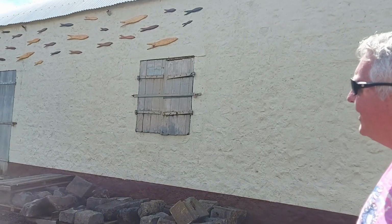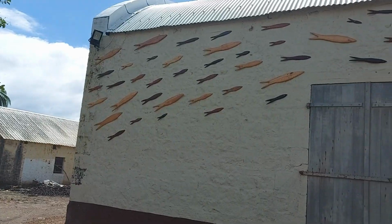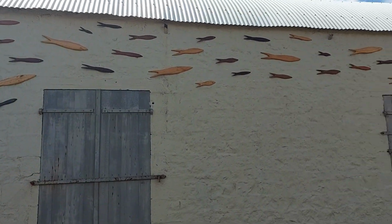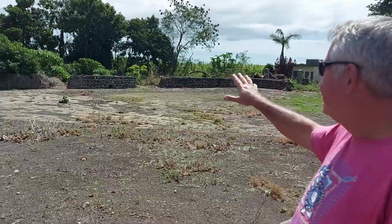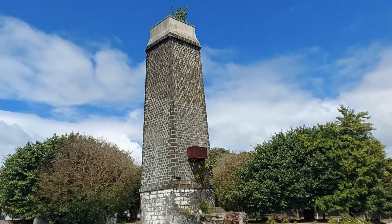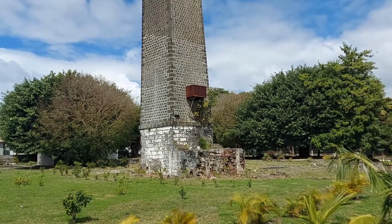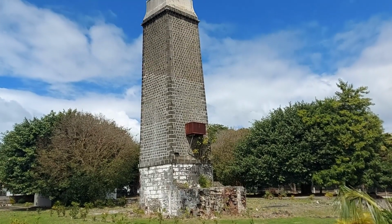African trader. But have a look what they've done to their wall. They've put wooden fish all over it. Wooden fish. Ha! They do have quite a few old structures here. You can see in this area here and something over there. And there's the chimney. Wow, it actually looks a lot bigger. I'm going to go closer, but it does look huge.